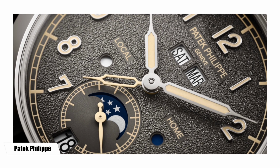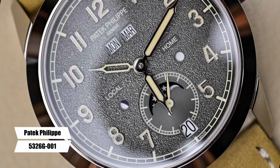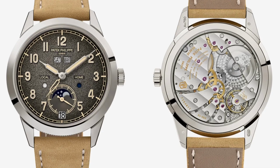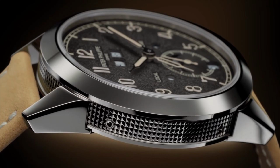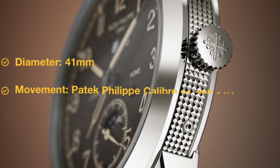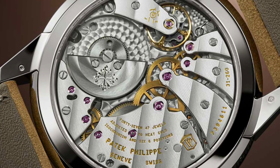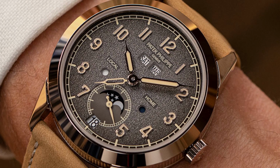So this year, Patek merged its travel time complication with an annual calendar, resulting in one of the coolest watches of 2022. Housed in a beautiful 41mm white gold Calatrava case with hobnail detail on the flanks. The reference 5326G001 houses an automatic in-house Patek movement which displays 2 time zones, the day, the date, the phase of the moon, and 2 day-night indicators for home and local time. Best of all, it only needs manual adjusting once a year if it's kept wound.